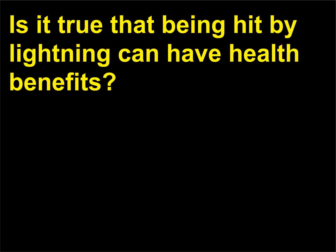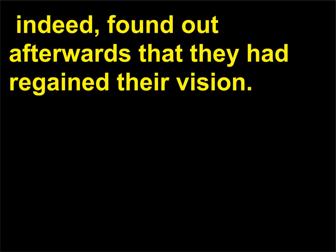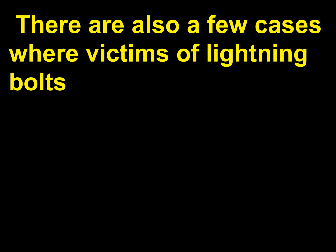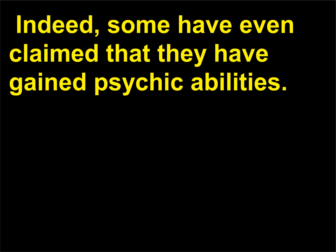Is it true that being hit by lightning can have health benefits? There have been some documented cases where people who were legally blind were hit by lightning and, indeed, found out afterwards that they had regained their vision. There are also a few cases where victims of lightning bolts found out that they did better on intelligence tests afterwards. Indeed, some have even claimed that they have gained psychic abilities.